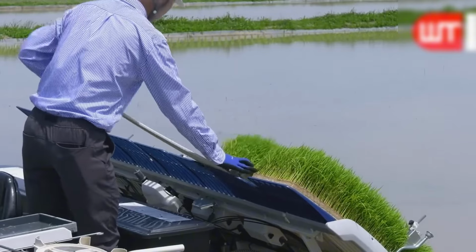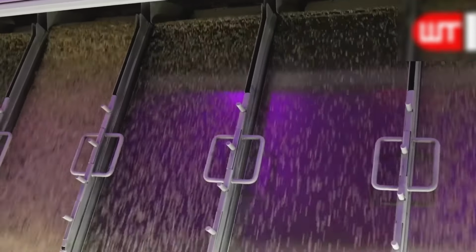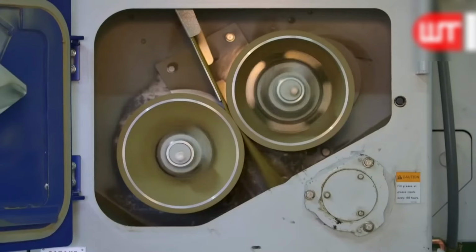However, the process must be carried out with precision because each step directly affects the taste and quality. In the final stage, the rice is carefully sorted and cleaned of foreign substances. Thus, perfectly shiny rice grains are packaged and delivered to your tables.